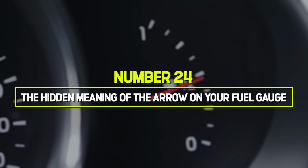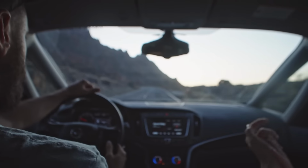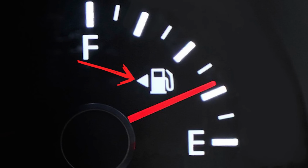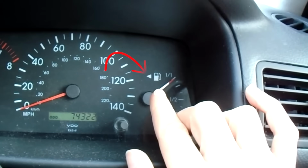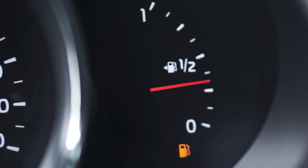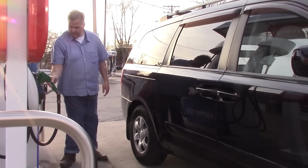Number 24. The hidden meaning of the arrow on your fuel gauge. We uncover a detail many drivers overlook: the arrow next to your fuel gauge. Have you noticed that tiny triangle near the fuel pump icon? It's more than just a design element. It's a feature that could save you from an awkward moment at the gas station.